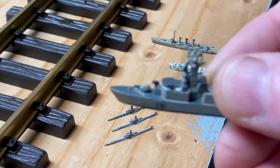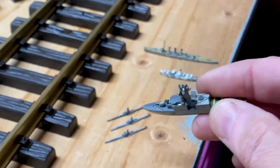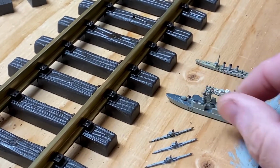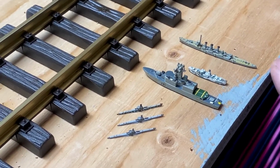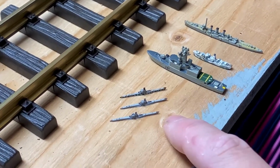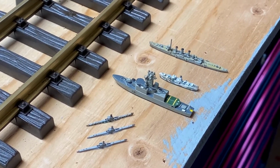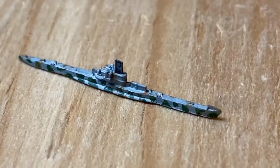HMCS Huron is an old Superior casting. You can't get these anymore. It was a one-piece casting. I just don't remember what the casting is, but it was relatively hard. Whereas these, the Corvette, the World War I cruiser, the submarines, were made by GHQ. They're made of a very soft pewter. The castings are really fine for the size.